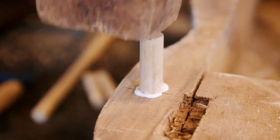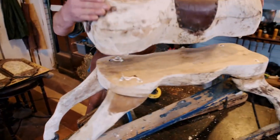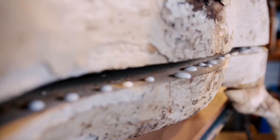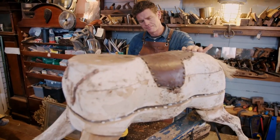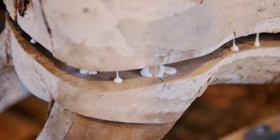But this horse bears the scars of a difficult life. Over time, obviously this thing has been neglected. I'm guessing it's been very wet. So you've had shrinkage and expansion together. A bit tight.